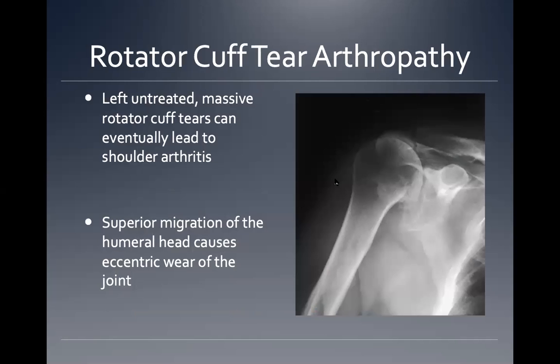So what happens if you have a massive rotator cuff tear that's left untreated for many years? You develop something called rotator cuff arthropathy. If left untreated, massive rotator cuff tears eventually can lead to arthritis. And the reason why, as you see on the right here, is that where the tendon should be is retracted back, so it allows for proximal migration of the head within the cup, which causes eccentric wear of the cartilage and eventually ends up in arthritis. And that's what this X-ray is depicting here. You can see osteophytes and migration. This is an arthritic shoulder as a result of a rotator cuff tear. And so another name for that is rotator cuff arthropathy.